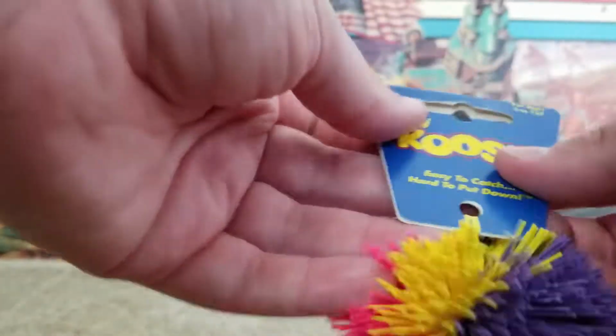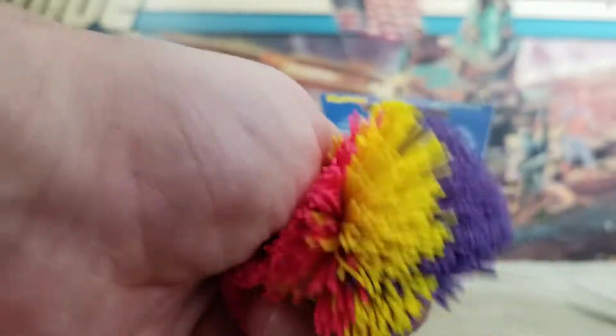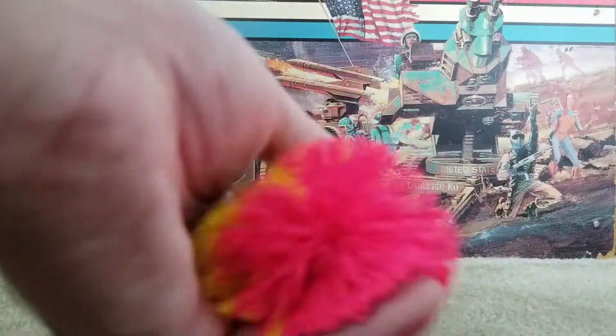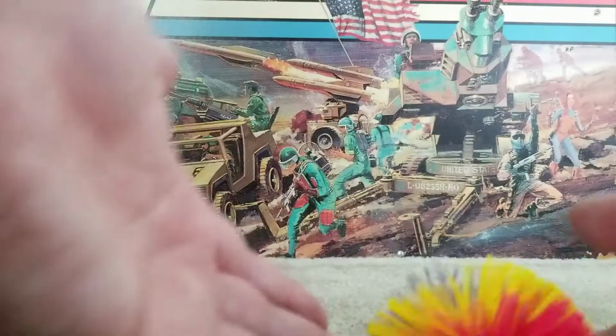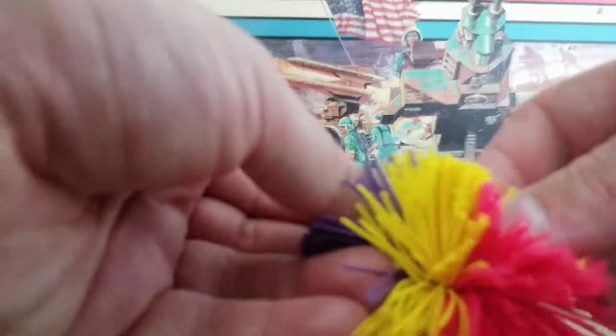Now, again, there's not really much to open. It's kind of looped in there, so I'm just going to snip the card here. Not only was I excited when I found these at the flea market, because they're Koosh balls, and most of the stuff I collect is action figures. But this is vintage toy freedom, so this is certainly a toy. You can see those ones there kind of stretched out. But now it is officially open, and I thought this was a cool, fun, different toy to open and show for all the viewers here on YouTube.